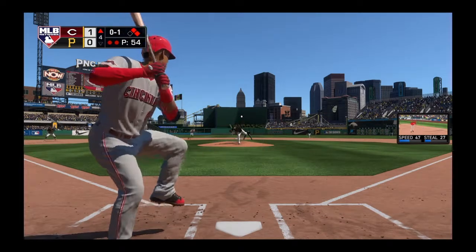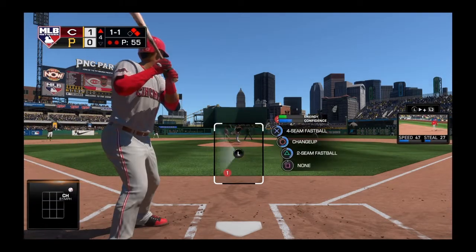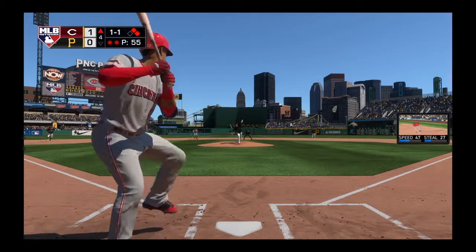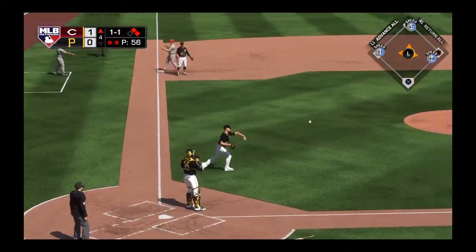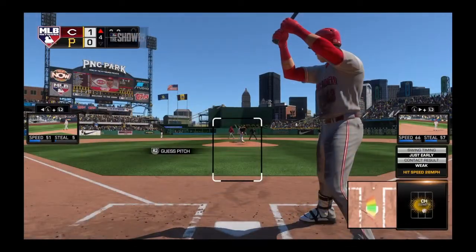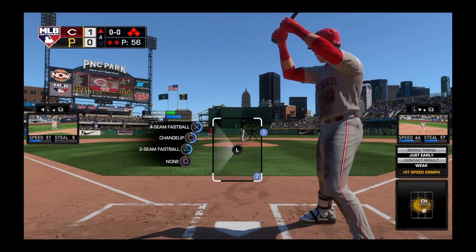Comes set. The 0-1. Not the best changeup there. An easy take. The 1-1. A bouncer to the left side. And the inning is going to continue here as he reaches on an infield single. So our situation has the bases loaded, two men out. And up next, the sweet swinging left-handed hitting outfielder Christian Yelich.